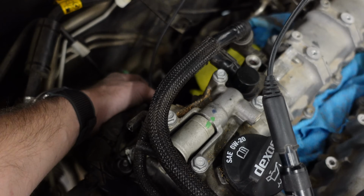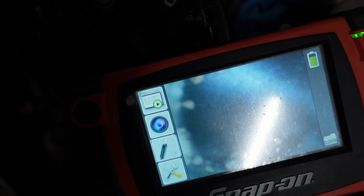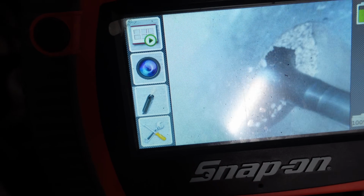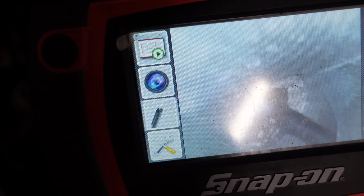We're in cylinder one, which is where we started. I'm gonna show you guys. Now there's still a bunch of walnuts in there. But take a look at the valves. They look brand new after like 2 seconds. It looks brand new in there. So we're gonna make one more pass.